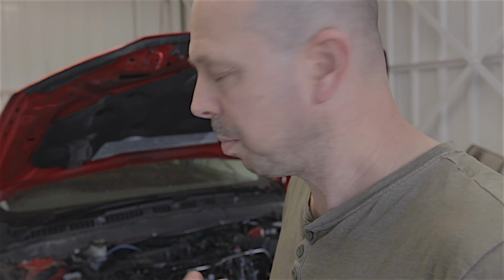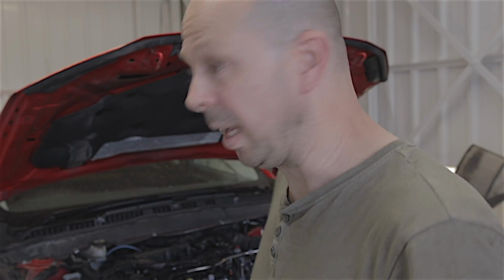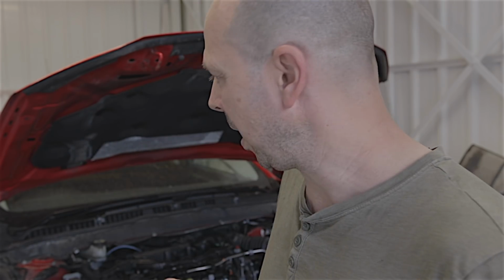I've got a bit of a bizarre problem here. I've got a 65 plate Mk5 Mondeo 2 litre diesel. The car was just driving along as you do, and the engine just cut out dead, and that was it. We had it recovered back here.